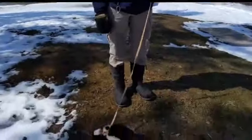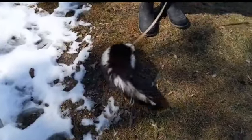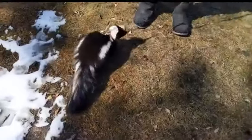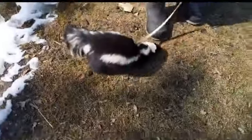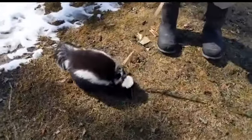Some questions here about, have you ever been sprayed? Can you talk a little bit about that? Well, I have never been sprayed by Flower or Stella. They had their scent glands removed when they were young, when they had their spay. I have, however, been sprayed walking my dog. Accidentally ran into a skunk.